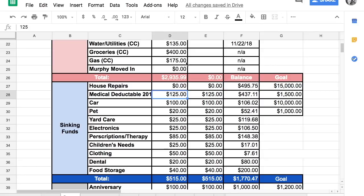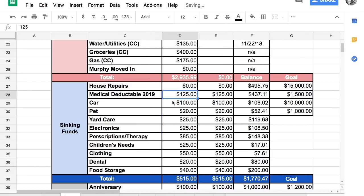The medical deductible, I'm just bumping that out. The medical deductible account, I still need to contribute to that. Our car fund, go ahead and keep that at $100 to contribute. I wish this was higher, but I think if anything happens once my husband's job does end, then we will just take that out of our emergency fund instead of having a sinking fund for cars.